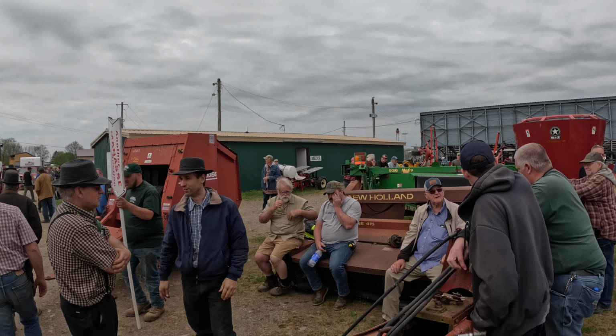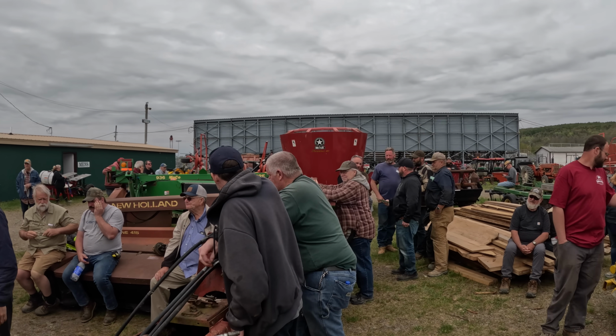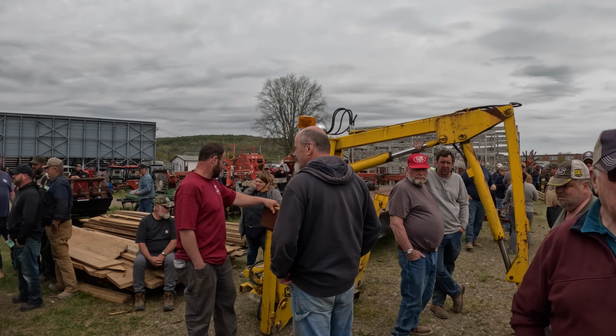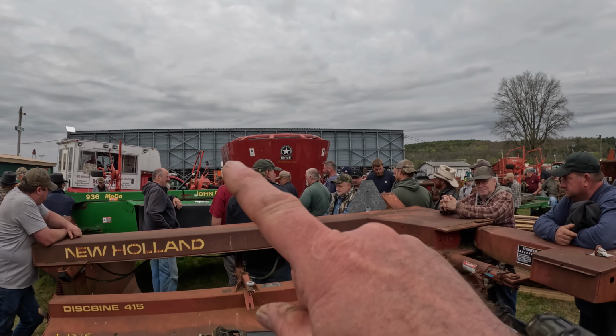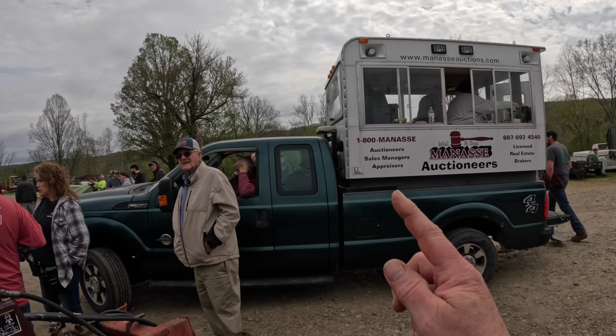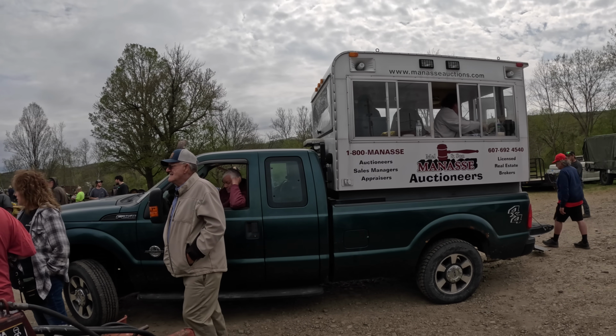Next we got a whole bunch of old hay and equipment, and it's kind of social hour. Everybody's sitting around talking with the trucks coming down this way. This is going to get kind of confusing because you got a truck over there selling this way, and you got a truck over here selling this way, and they're talking at each other. I think they do that to keep the crowd together so that bidders can move from one side to the other for different stuff that they're interested in.